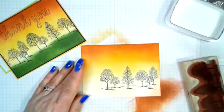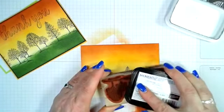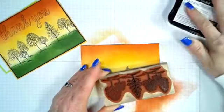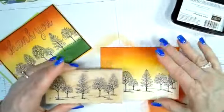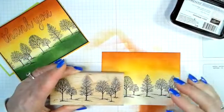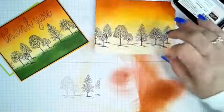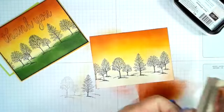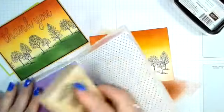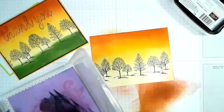Okay, now we only need to ink up this side. We don't need to ink up the whole stamp set. So I did about half of it because I knew I wasn't going to stamp the whole stamp on here. So again, I'm eyeballing it. There's no exact measurements to this. That looks good. Put it down. And there we go with our trees. So we get our handy dandy chamois and clean this off. Yay, all nice and clean.